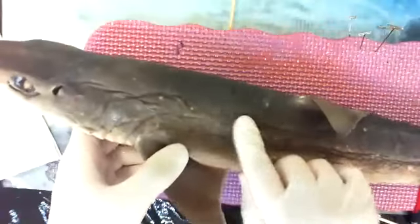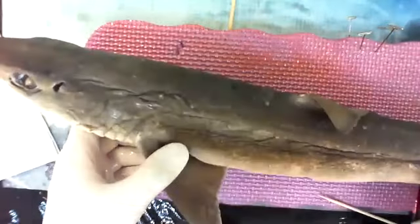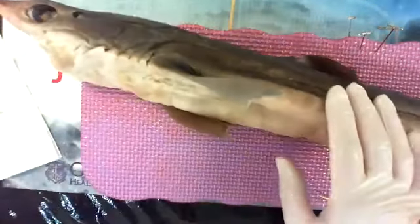When we get to the muscle, we're going to talk about muscle a little bit, but we're not going to dissect all this out here. You can do that later if you want. I'm going to show you how to get into the muscle. First, let's talk about the bones briefly.